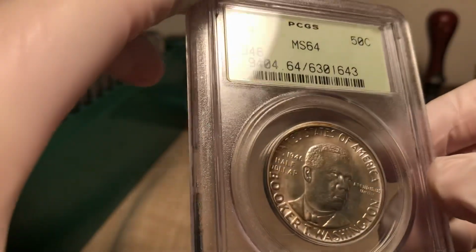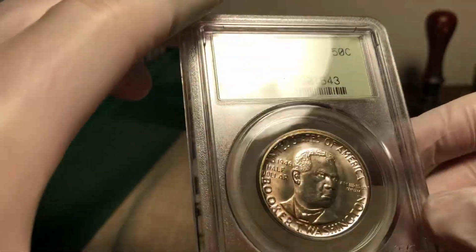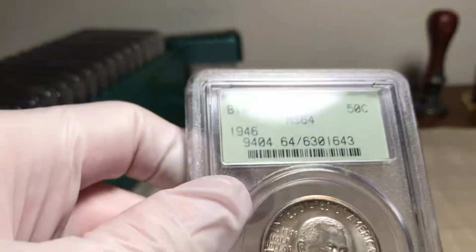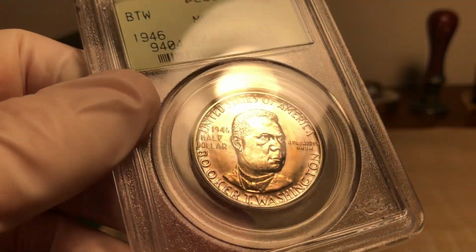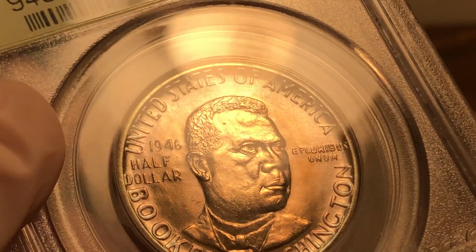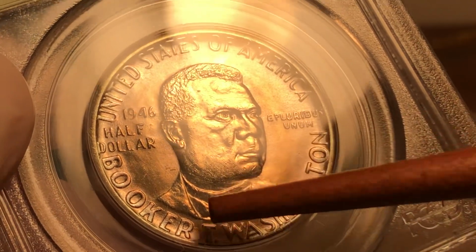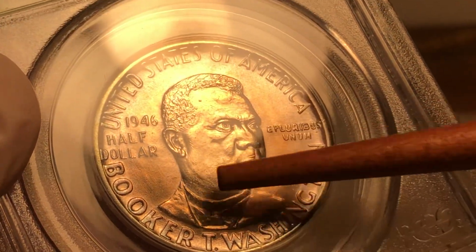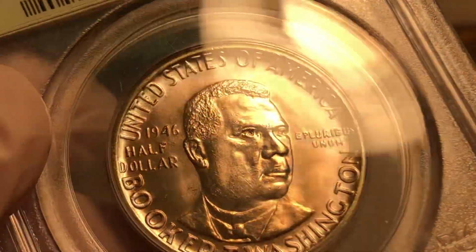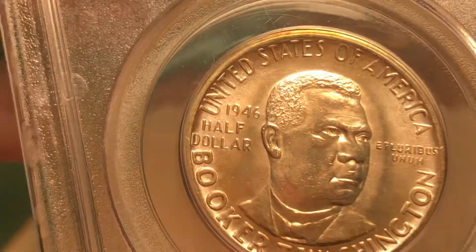I haven't really looked at these at all since I bought them, which was a week plus ago. But it has nice skin. You can see on the cheek, a lot of times Booker T. Washingtons have this planchet roughness, I guess you would call. This area of the cheek doesn't really strike out well at all. And on higher grade examples, if you see that, that's just mint made. That's not contact marks or anything.